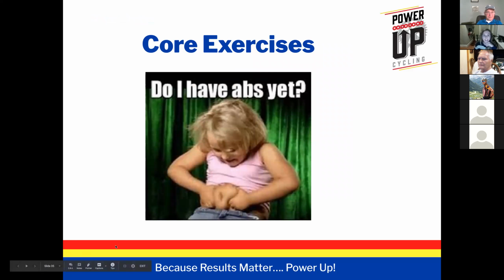So some core exercises. As a cyclist, Ashley, I'm sorry.